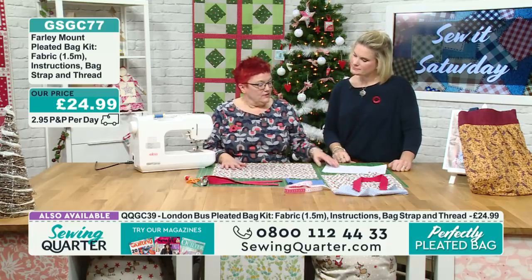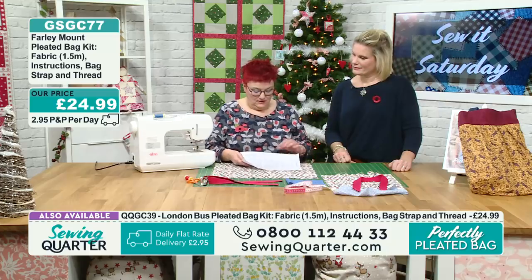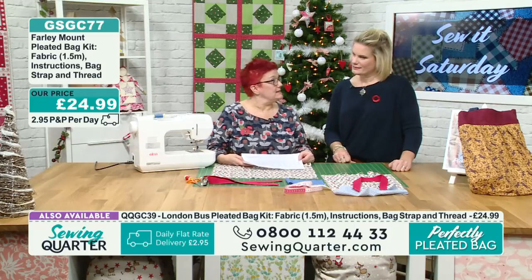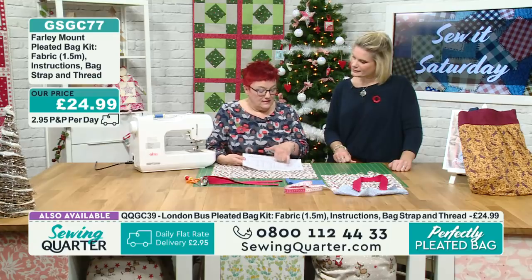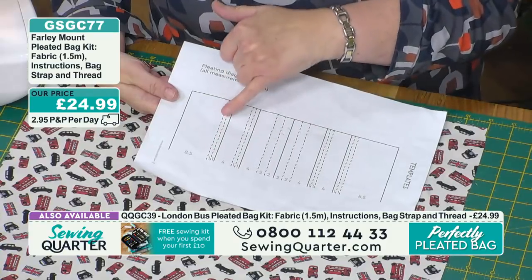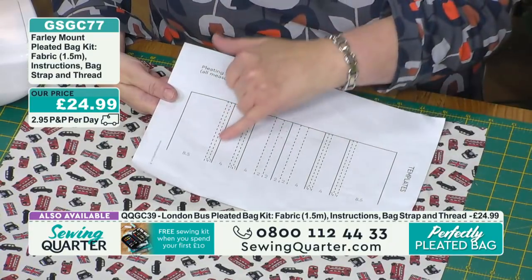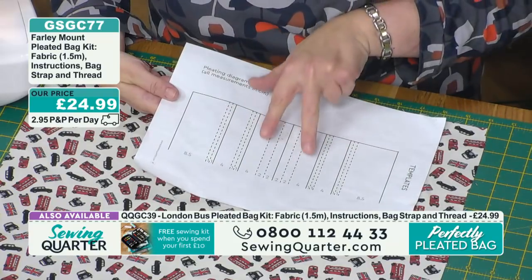Right. So the first thing you do is you get your actual instruction on the actual pleats. And what you do is you mark them. So these are in centimetres. So from the two outsides, it's 8.5. Then 1 centimetre on the two sides, and then in the middle.